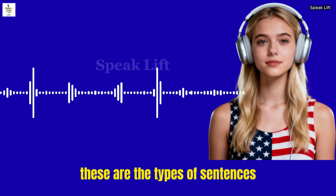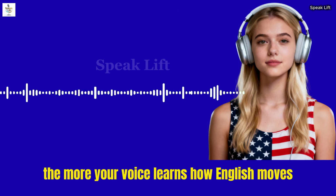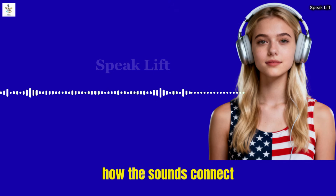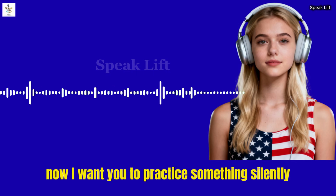These are the types of sentences that create natural fluency. The more you repeat them, the more your voice learns how English moves, how the sounds connect, how sentences flow like gentle waves.